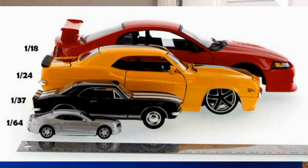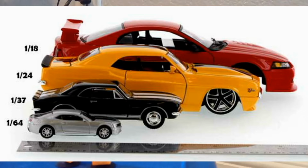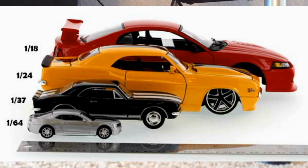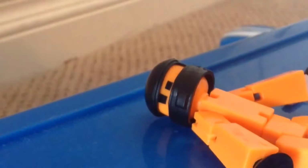Now, the most common scales for toy cars, like literally easiest to find, are 1/24th, 1/25th, and 1/37th. These ones, like when you go to the drugstore or something and you see all those cars on those racks, these are usually the ones you'll see, and they can also be pretty cheap, sometimes anywhere between $5 to $10. Because these are super widely available, these are often the ones used in a lot of animations, and this includes Stikbot animations.